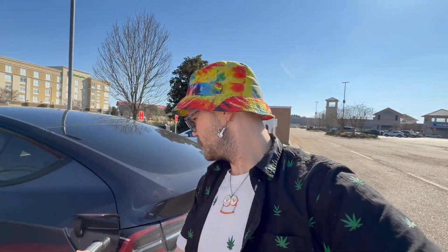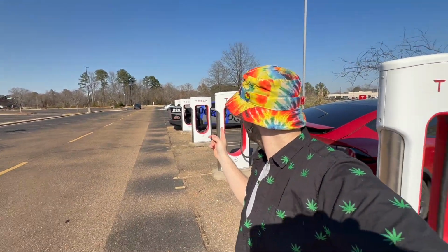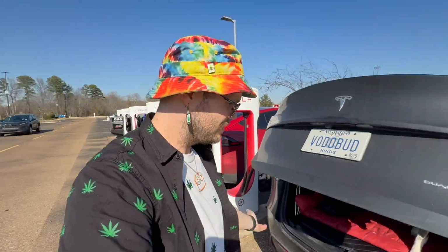There is, of course, a beautiful Cybertruck right over there. Check out that thing. How awesome. It's some rock dog. I think it's where you get your dog groomed in Arkansas. But yeah, pretty dope little Cybertruck. But yeah, let's let the baby out, take him for a walk, and get some charging done.